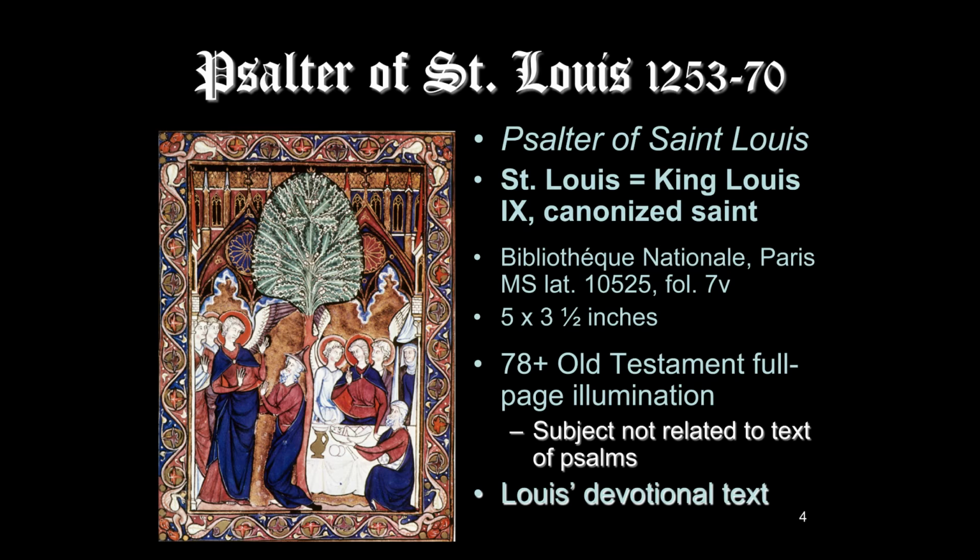I mean, in the days when we projected slides on the screen, we had this huge image. But it's only 5 inches high by 3.5 inches wide. It's a tiny little thing, held in your hand, carried with you. You could say your devotions.